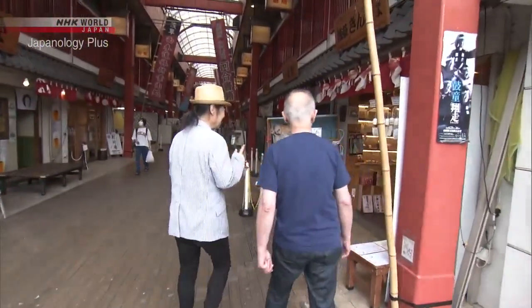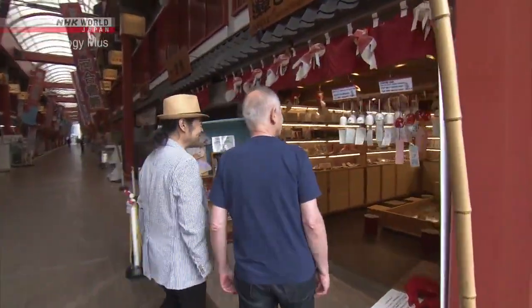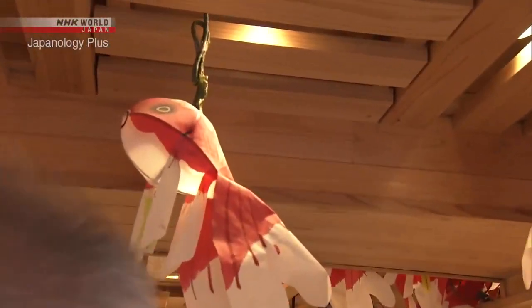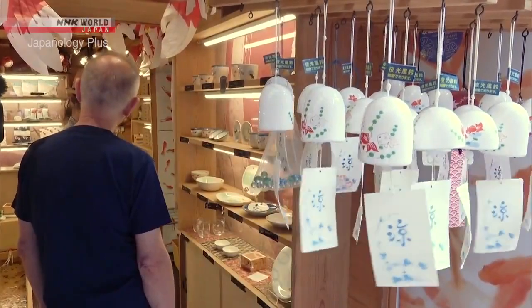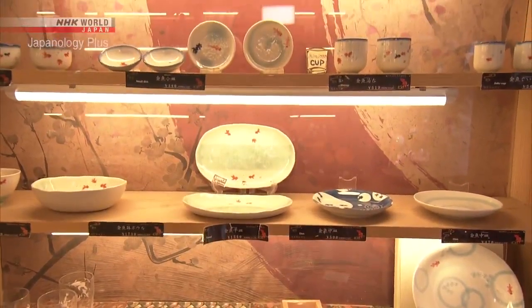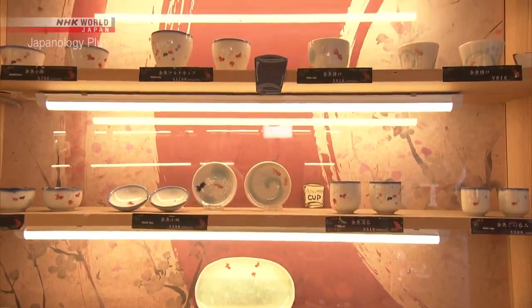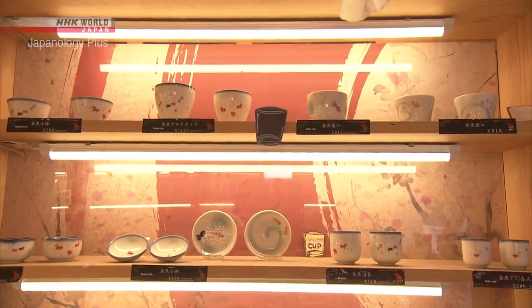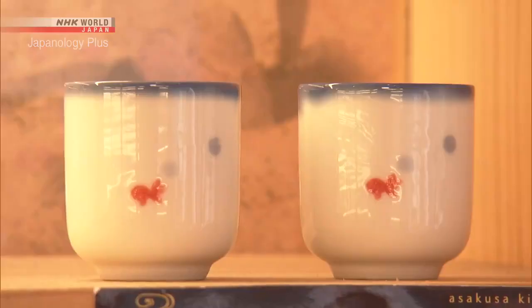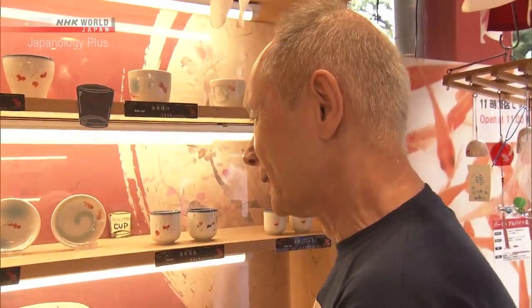So what have we got here? Goldfish on everything. Little lanterns, those are nice too. Cups, saucers, bowls. I don't know if I've been in Japan for too long, but I don't remember seeing these kind of goldfish designs back in London when I was living there. Well, that's a long, long time ago. Is this something that's pretty much unique to Japan, I wonder?